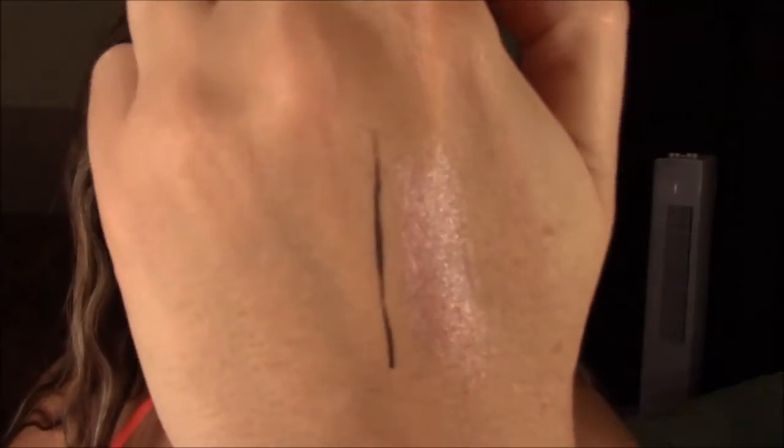But it was just a, let me see if I can swatch. Ugh, it's a bad swatch, but there it is. It's just a very frosty baby pink shade, which I had to pair with like 3 things to tone it down. But it's gone and I'm happy.